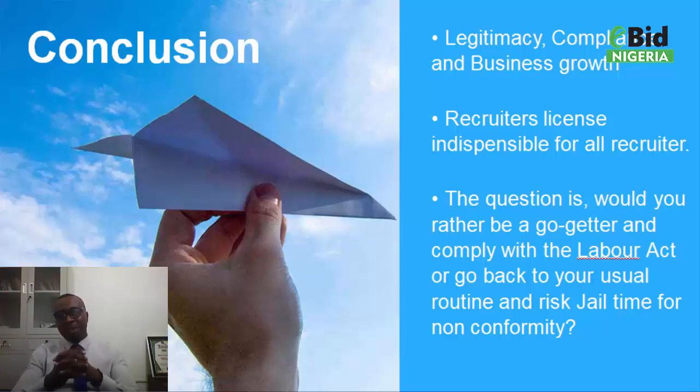You will just end up collecting mega fees from people in the city, without making any meaningful development in your business. Then compliance, we talked about it, very key. If you don't comply, then you are playing with the law, and once the long arm of the law comes against you, it is very disastrous. And most importantly, business growth. Your business will grow. That is one thing I will assure you. Your business will surely grow if you get your recruiter's license, because more business opportunities will come to you. So the recruiter's license is an indispensable thing that any recruiter in Nigeria must get. Without it, you cannot function. It's as simple as that.